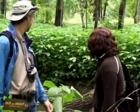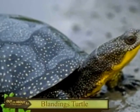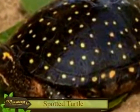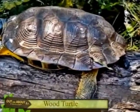So this looks like an area that would have a lot of turtles and that kind of thing. And you said there's actually quite a few endangered species of turtles here. Yes, that's right. We have a number of turtle species in here, some that are endangered and threatened. Blanding's turtle, spotted turtle, and wood turtle, for example, are either threatened or endangered in this area. And Menacing Wetlands, it's a huge wetland, and it provides all the habitat elements that those turtles need to survive.